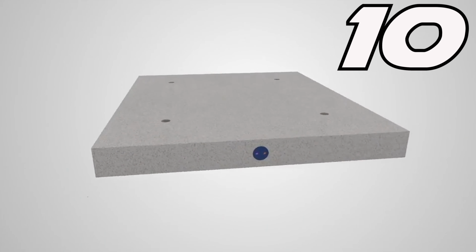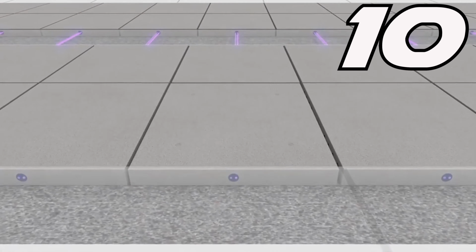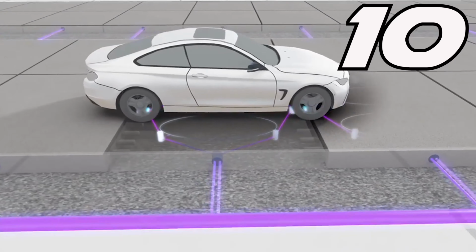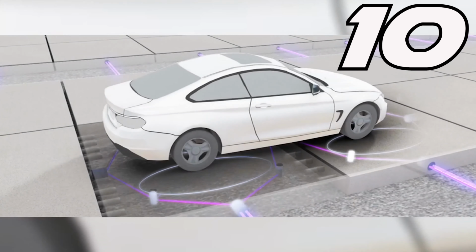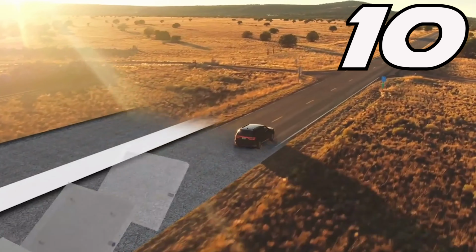Number 10. Crash Sensing Touchpads. Colorado implemented a unique technology along a particularly dangerous stretch of Highway 285. This technology can detect when drivers veer off the road and automatically alert and dispatch rescue personnel to dramatically reduce accident response time and save lives.